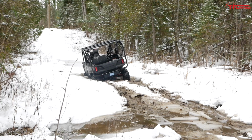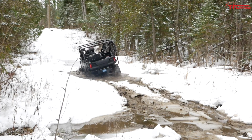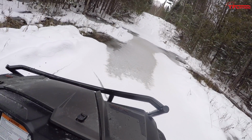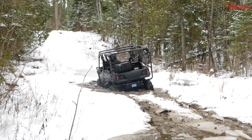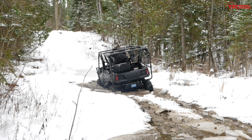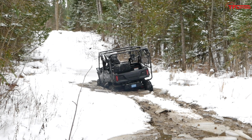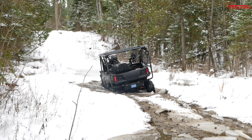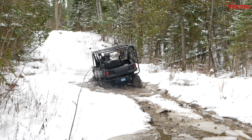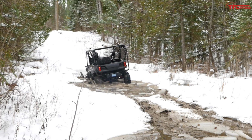I'm up on the ruts here. She's getting a little dug in thanks to the ice. Okay. We're broken through on one side, but we're not breaking through on the other side. We need a little bit of weight. Trying to help her through. Okay, we gotta climb up on the ice again here. Come on, baby, climb. Okay, a little further.